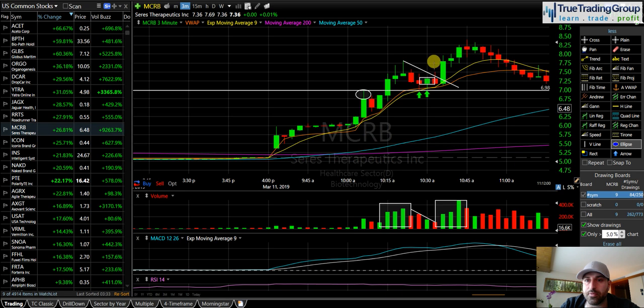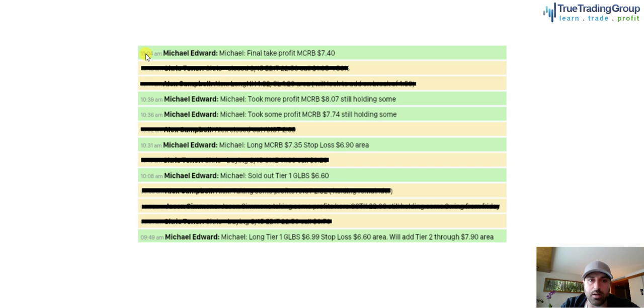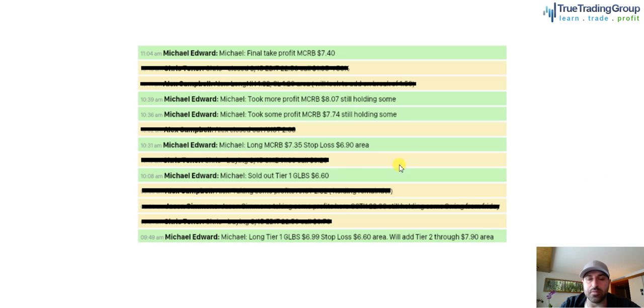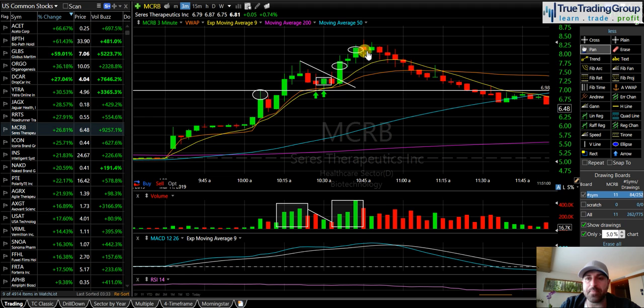Okay, so I took some off right here. And then I took more off right here. And I held on to one last piece, as you guys can see here, just to see if we extended a little bit further up to like 8.50. That was what I was looking for on the last piece of this trade. And that's what I was aiming for there with that move. But you can see we rolled over, pulled back in, and I ended up selling out of the final piece as we broke down below VWAP.